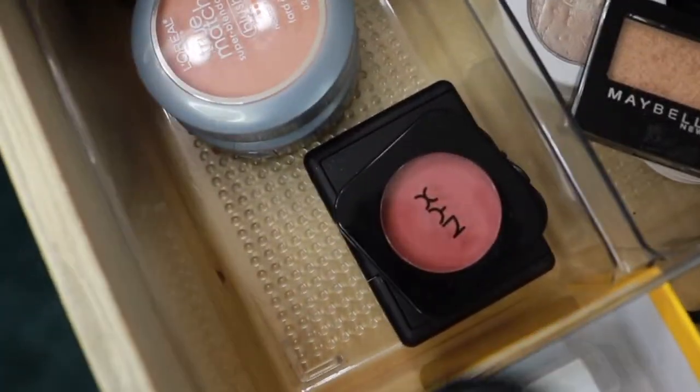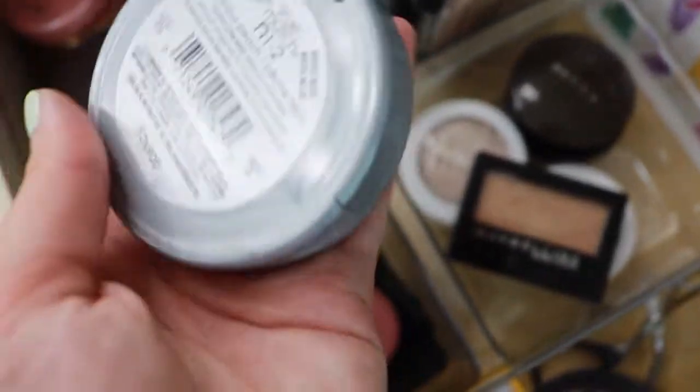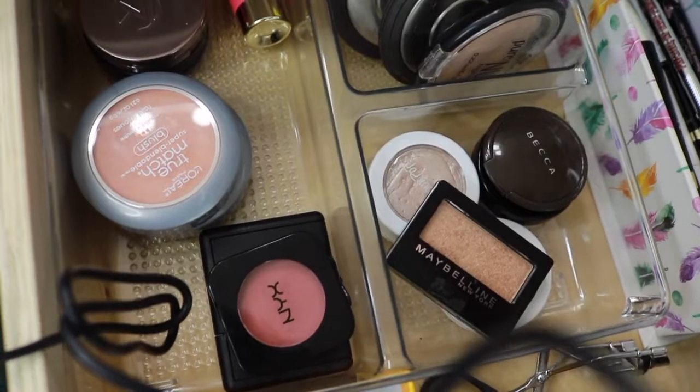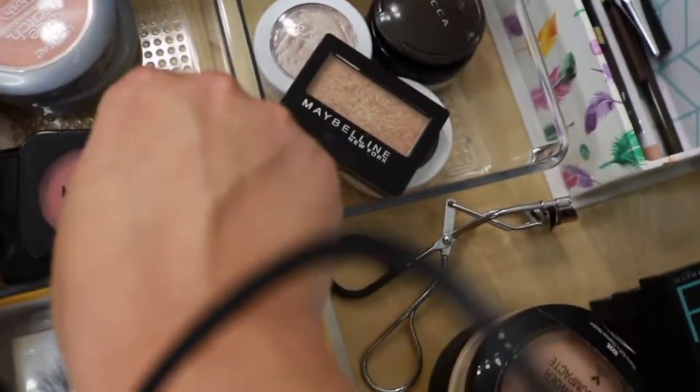So I have two of these L'Oreal True Match blushes. I have one in the shade Baby Blossom, and then I also have one in the shade Precious Peach. I'm going to be keeping both of these. They're not super pigmented, but I kind of like that because it's easier to build them up and you're not getting a crazy blush face or anything.